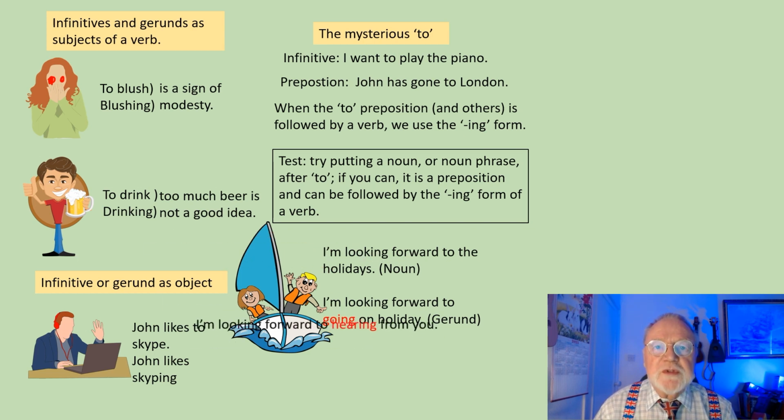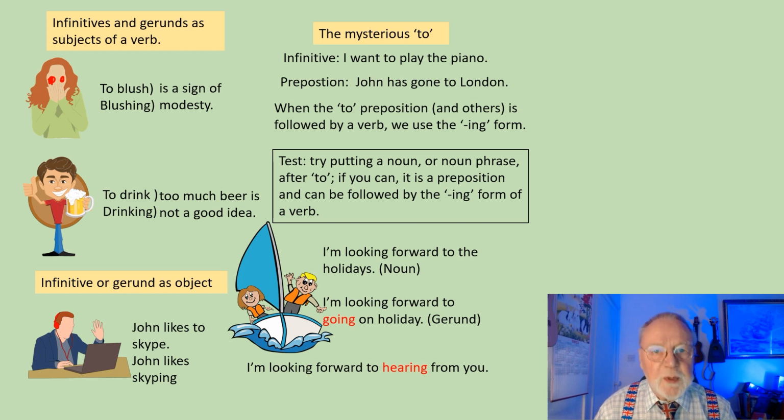And this example, which appears at the end of a letter, especially a business letter, which may look a bit odd, this is why it works. I'm looking forward to hearing from you. That's the ing form or the gerund. But I could say I'm looking forward to Christmas or I'm looking forward to Monday. Both of those are nouns. Therefore, using the rule, I can use the gerund. I'm looking forward to hearing from you. A nice way to finish a letter.